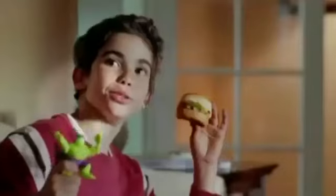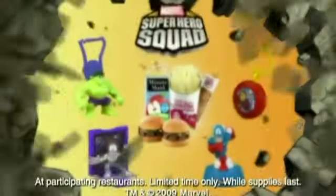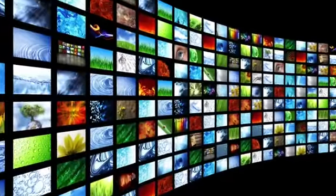Super strength! Super speed! You can unleash your inner hero with BK Kids Meals and Superhero Squad Toys. One for kids' meal, now at Burger King.